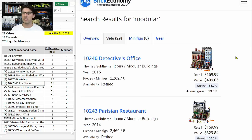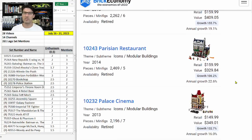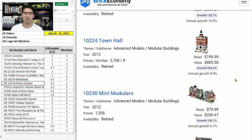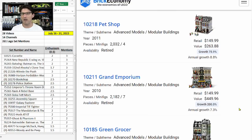Let's look on Brick Economy at the previous modular buildings. Detective's Office is up to $400 from $160. The Parisian Restaurant is over $300 from $160. And same thing with the Palace Cinema. And then we get into some of the older ones that are performing really well. The Town Hall is almost $1,000 from $200. The Grand Emporium is about $500 from $150.